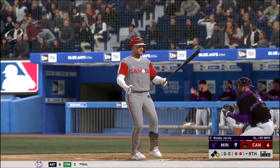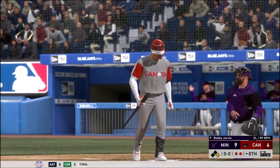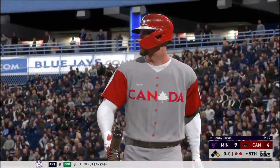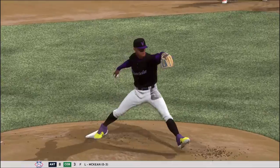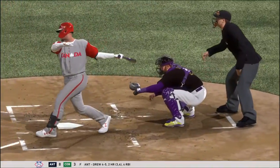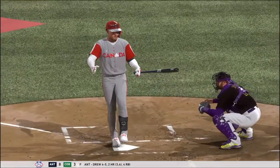And the slider gets him swinging. Two gone. Really good late bite on that slider right there. The best ones have that late action that just darts at the last minute. They're so tough to get the bat on, and when you've got that good slider going, it's a great strikeout pitch.